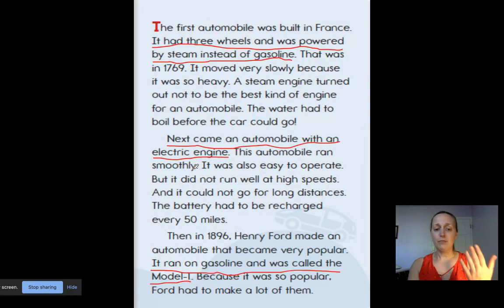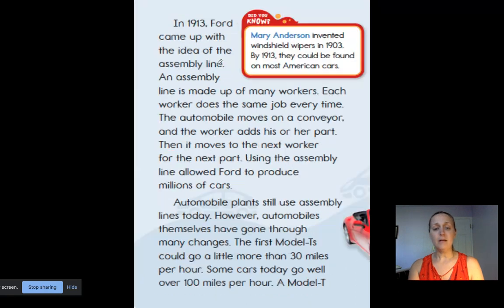So obviously I've read all of this page. I've kind of made my notes. That's what my underlining is. So I'm going to look at this page. And it says, in 1913, Ford came up with the idea of an assembly line. And it seems like that paragraph is all talking about an assembly line, which doesn't really tell me much about the automobile. So then I'm going to look at the next paragraph.